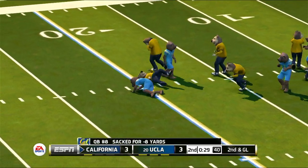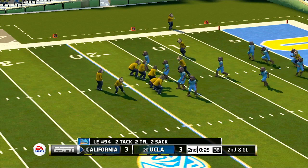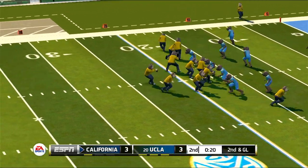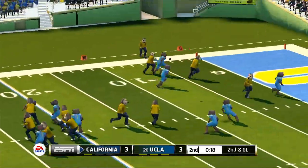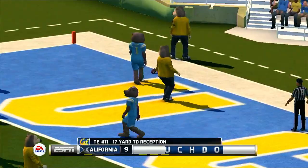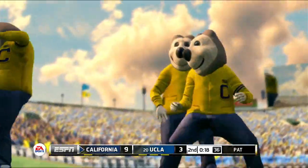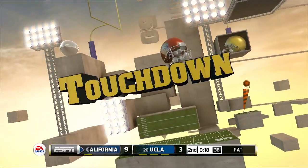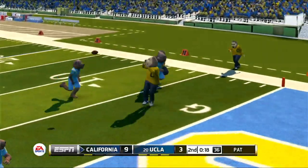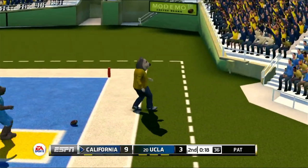And he's going to be sacked. Sack, 98 Weasel. That brings him second and goal. Throws quickly into the end zone. Caught for the touchdown. How about the tight end? This guy can play some football. You bet he can. He's such an all-around player. He's just as good in blocking as he is at catching the football.